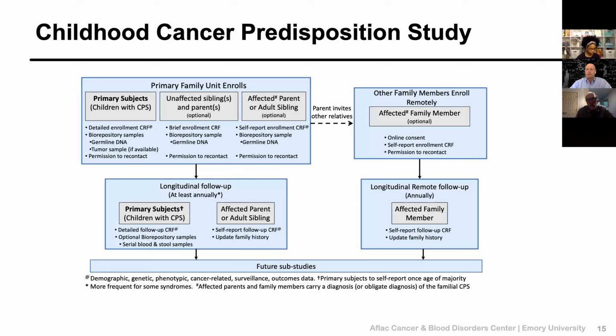This is the study schema, and I'm not going to go into the details except to point out that we plan to study the children with the cancer predispositions as well as their first-degree relatives. More distant relatives will be eligible to self-report their medical history through an online tool. And for the primary subjects, we're establishing a biorepository of germline DNA as well as optional serial collection of blood samples. And this biorepository is going to be housed at the Clinical and Translational Discovery Core here at Emory that is directed by Brad Hamberry.